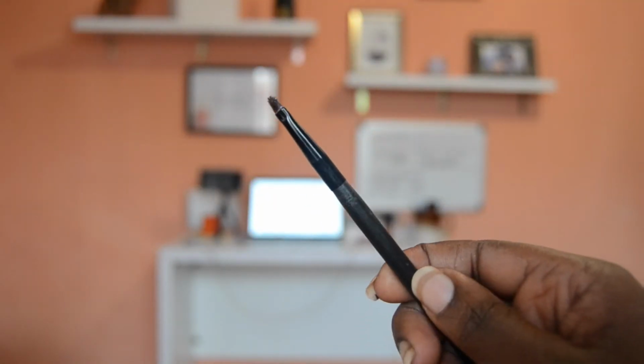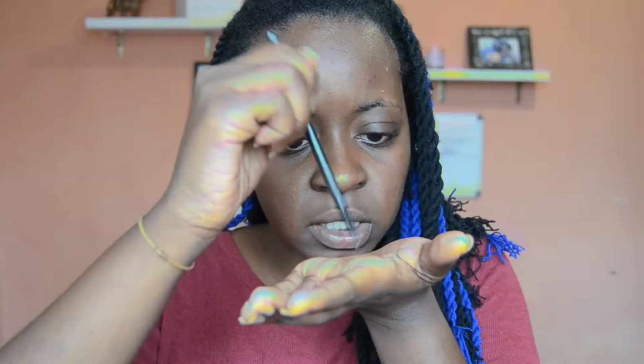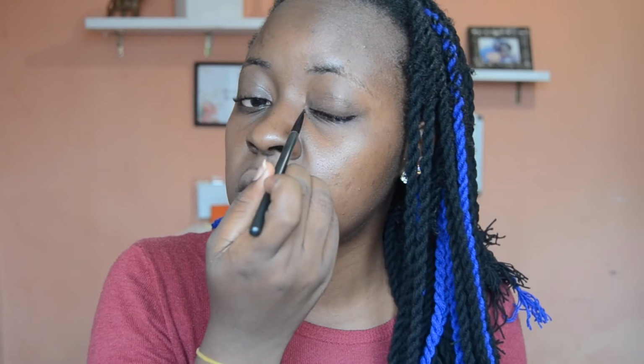This is a small detail brush from BH Cosmetics, and the reason why I like this brush so much is because it's perfect for applying product into your inner corner right here. So all I do is take this, tap it into the product, close my eye, dot, dot, dot, and it applies the perfect amount of product. I don't need to do more than 3 dots, it applies the product perfectly.